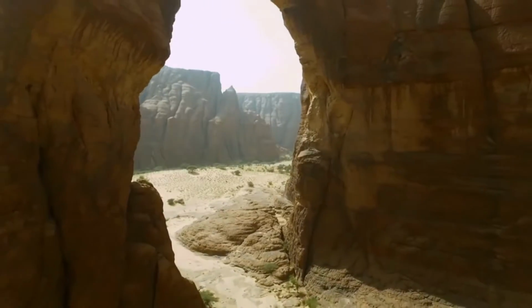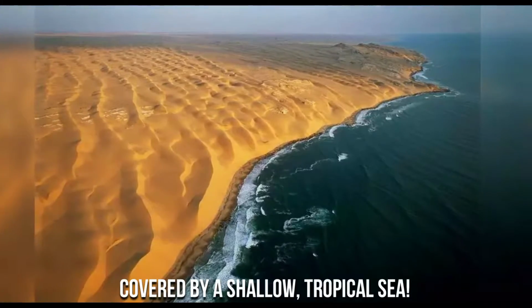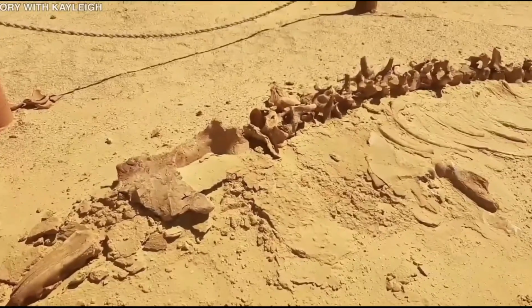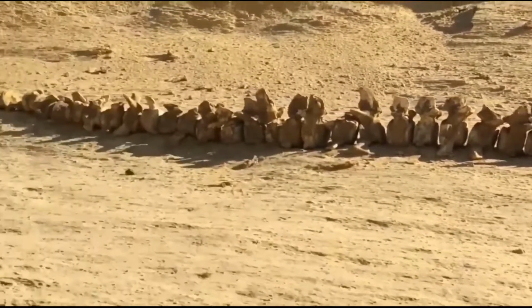They dated back 37 million years to a time when this area and all of northern Egypt was covered by a shallow tropical sea. And although the geologists weren't aware of it at the time, the prehistoric specimens under the sand would provide answers to one of evolution's most vexing questions: how whales became whales.